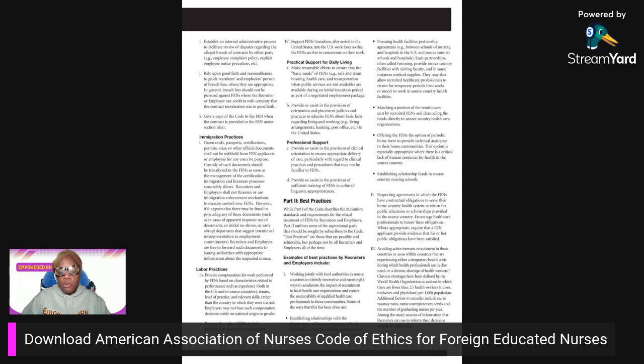They also spoke to practical support for daily living, that they should make reasonable efforts to ensure that the basic needs of the FENs are met: safe, clean housing. You must have access to safe, clean housing, healthcare, and transportation when public services are not available, and these must be available during your initial transition period as part of a negotiated employment contract. So housing and transportation should be made available to you during your transition period and also after you transition.